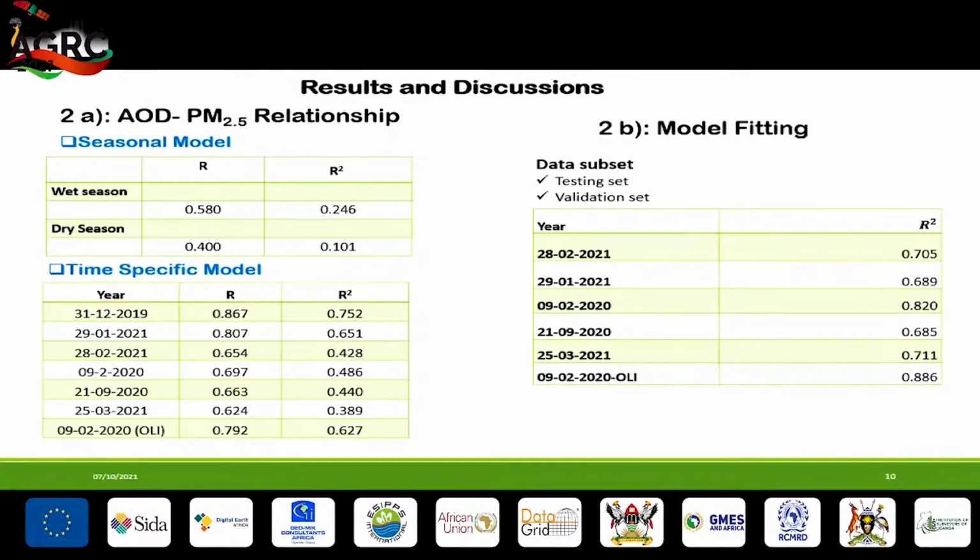Then we divided the data, subsetting it into two parts, the training and the validation set. Using the validation set, we can see that the model performed moderately well, because more than 68% of the variations in PM 2.5 could be explained by meteorological data and the satellite observations.